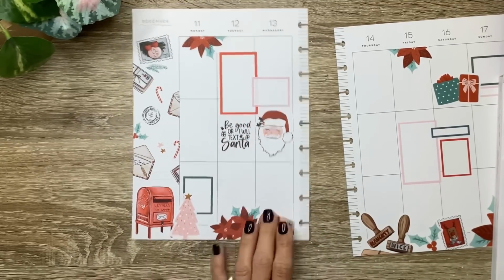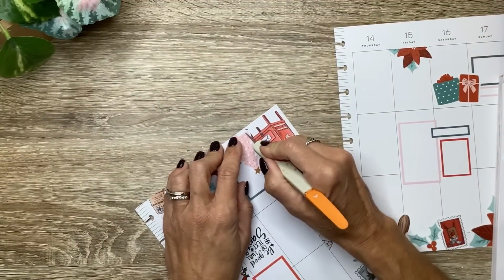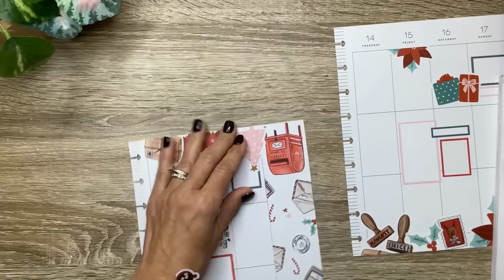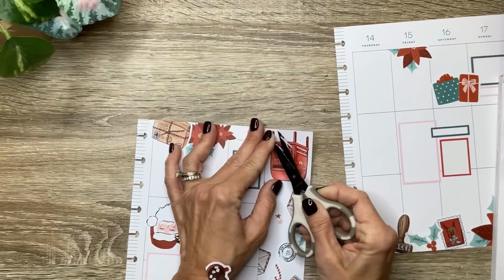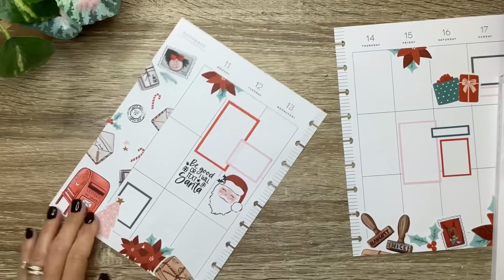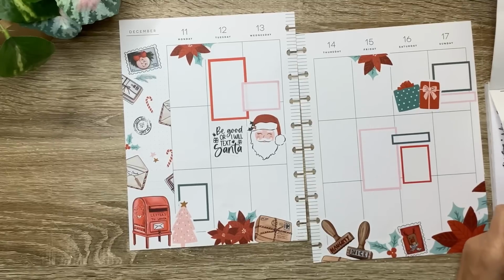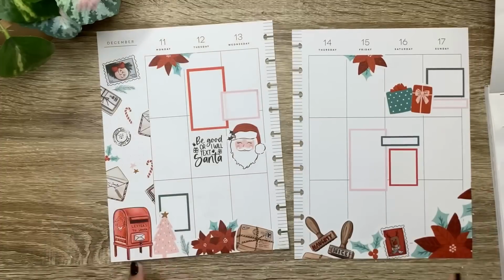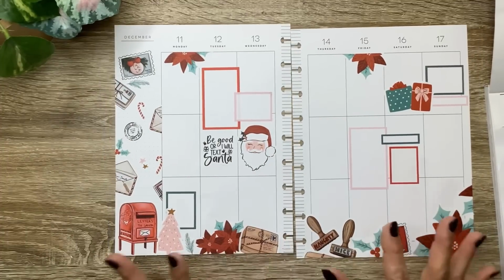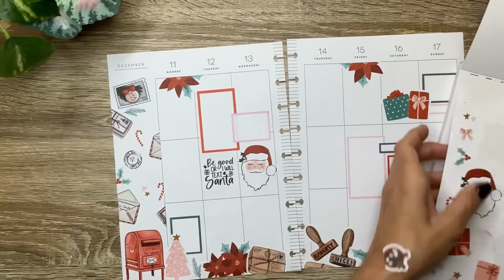We'll do the tree right there and just trim off this part. And then a little bitty branch here, like this. And I love that the border is not all florals. It's just like letters, florals, all the Christmas things. And then I do want to do some stuff at the top too.